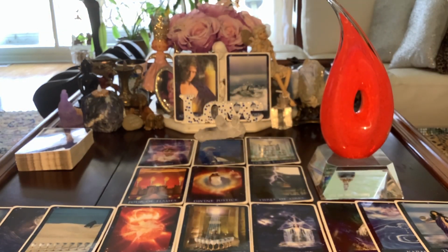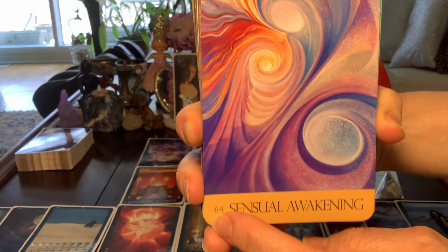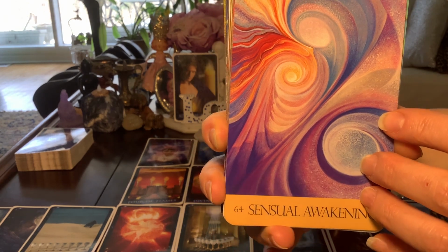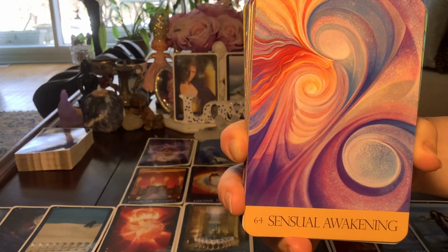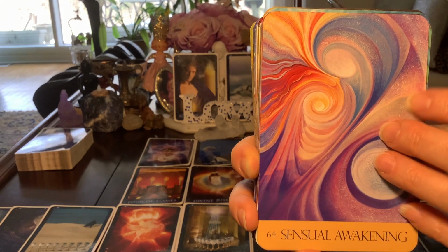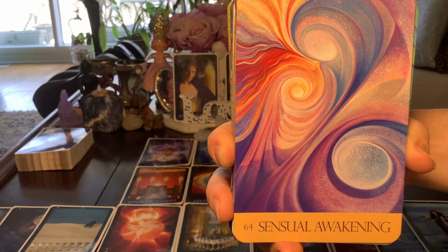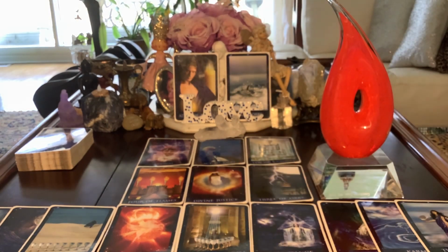Okay, and then the bottom of the deck here is Sensual Awakening, the 64, which is the 10 of Swords. It's the end of the pain. The worst is over, where the bliss then sets in because the swords fall out of your back. When the pain stops, that is the bliss. That's the most beautiful pain of all, going from extreme pain to no pain at all, which is also death, right? Transition to another dimension, the sensual awakening, feeling your senses, really tuning into your sensuality and your feelings as opposed to knowing from seeing and knowing by feeling.